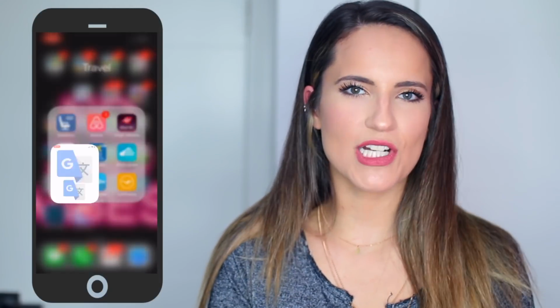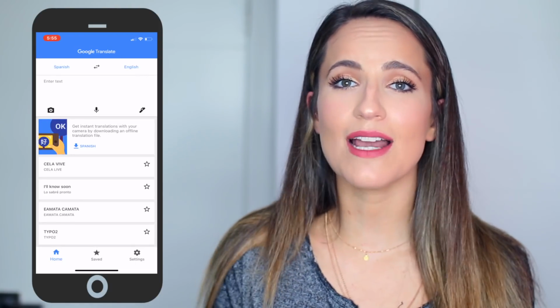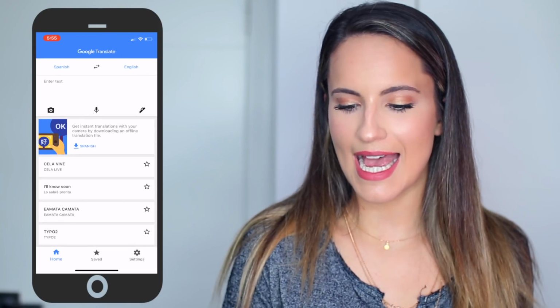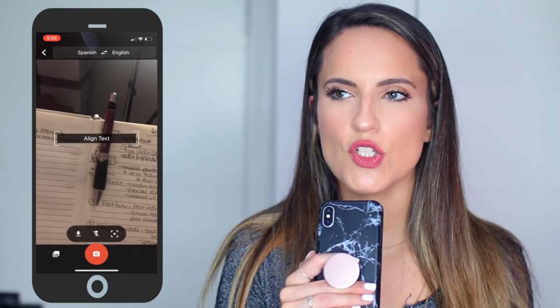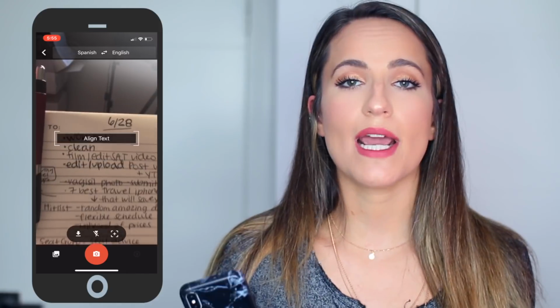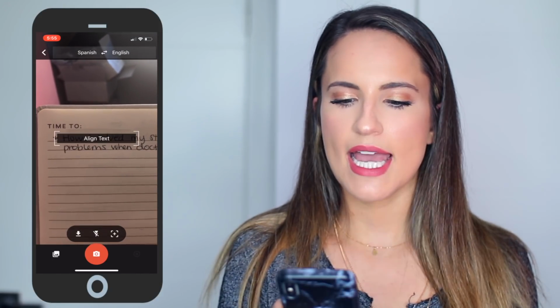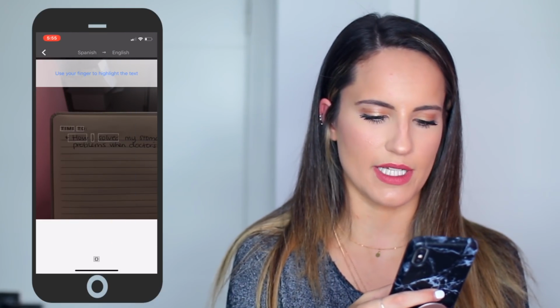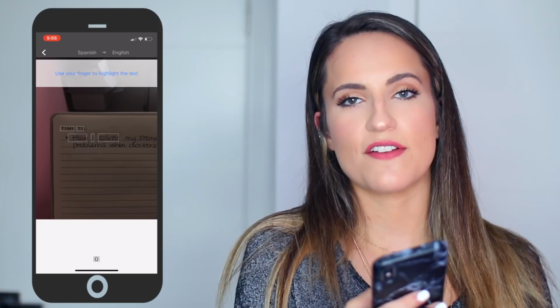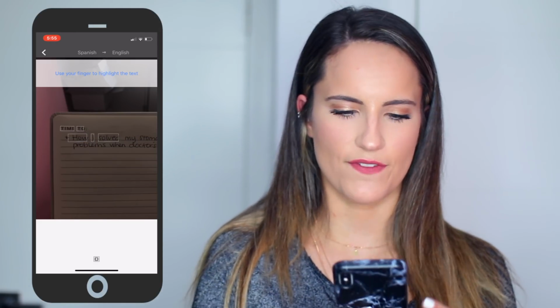And the final app I'm going to talk about is Google Translate. So this has nothing to do with saving money, but I did think I would mention it because I didn't realize how handy Google Translate is. I didn't realize that you could speak into it, take a photo of something. So when I was in Greece, for example, I just opened my Google Translate, went to the camera, and I actually took a picture. Obviously this is in English, so it's not really gonna work. What it's gonna do is try to find text that's in another language. Again, this is in English, so it's not fully gonna do it.